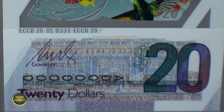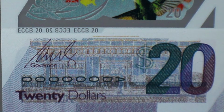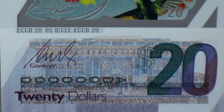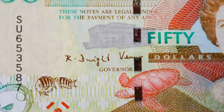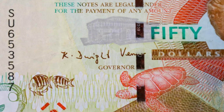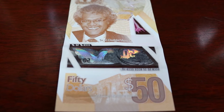We also have a new design on the 50, and the signature of the present governor, Timothy N.J. Antoine, will be featured on the banknotes. The present banknotes have the signature of the former governor, Sir K. Dwight Venner. And Rosbert, this falls right in line with the new design on the 50. Tell us a bit about this new design. So we are excited about this new $50. It now bears the image of Sir K.